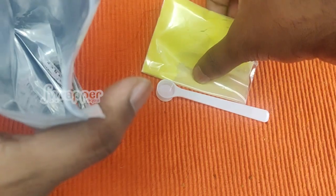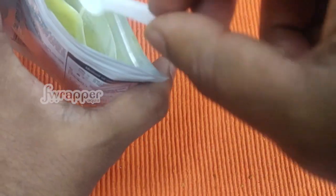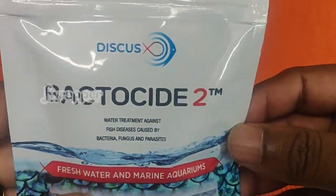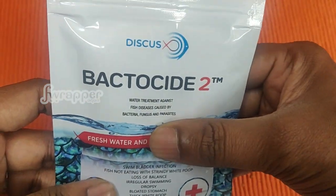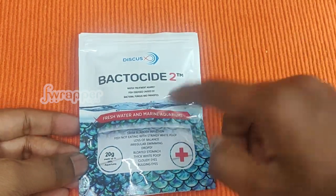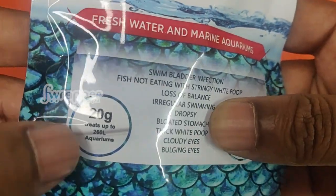And I've got some amazing results from this product. And Discus X is one of the very leading brands when it comes to medications, especially for Discus. They have other products too, which most of my other videos are going to cover soon. But this is something I thought I should make first, because this is a super cool medication. And people who are keeping Discus should definitely have this at home, because you don't know, these kind of things can happen anytime. This is a 20 gram packet.